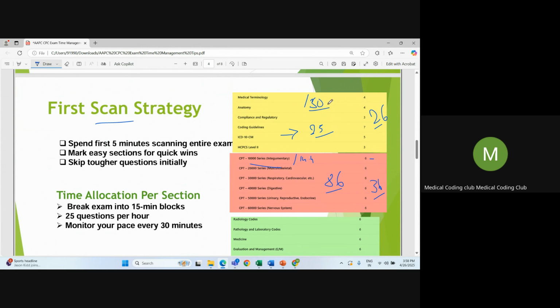Since you have saved some 30 to 40 minutes in the first section, you can take advantage of that 40 minutes. So if you still have any doubts, for your elaborated review, you can utilize some 10 minutes extra here, because you already saved some time.